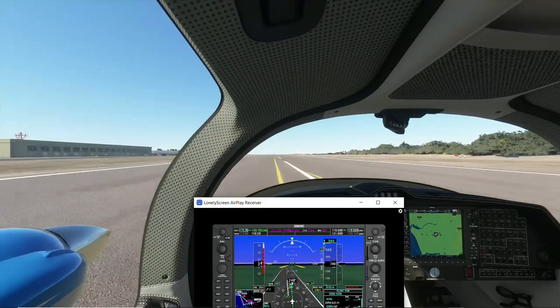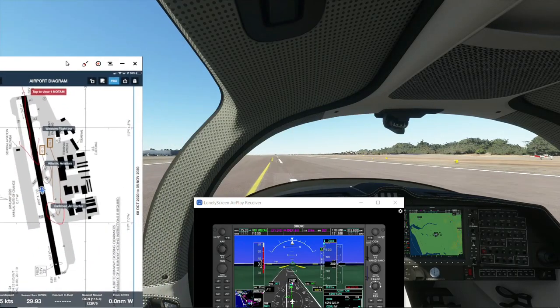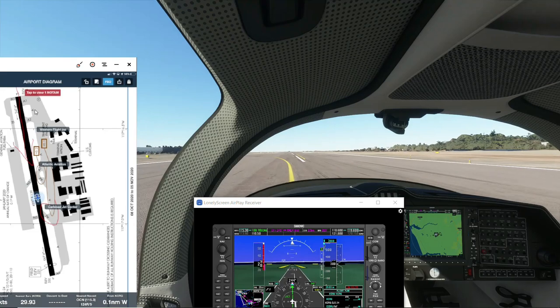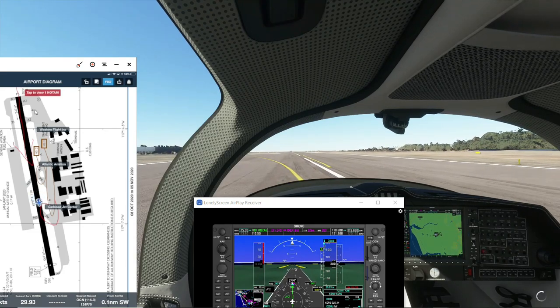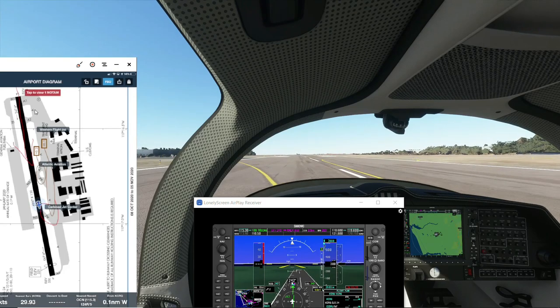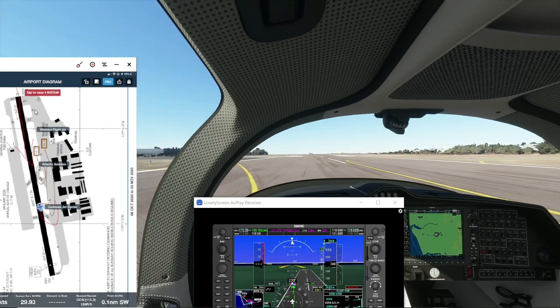Just like we anticipated. Going to get off on Alpha 5 to the left. It's coming up. Flaps up, fuel pump off. Hit the runway.